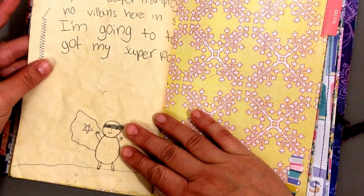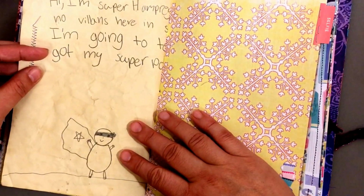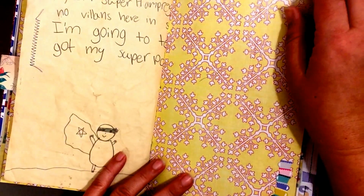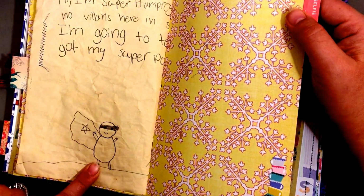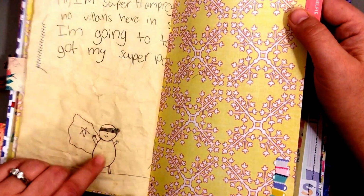And here it is. Hi, I'm Super Humphrey. No villains here. And then, of course, I can't read that. I'm going to something and got my superpower. And there's her Super Humphrey. So cute. Oh, and Humphrey, if you haven't read the Humphrey books, he is a hamster, and he visits a classroom, and he has all sorts of adventures.